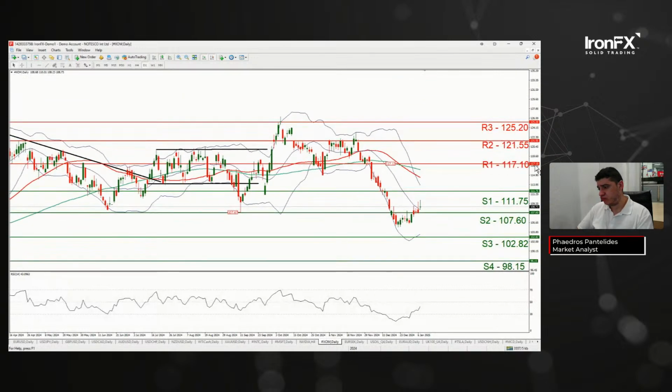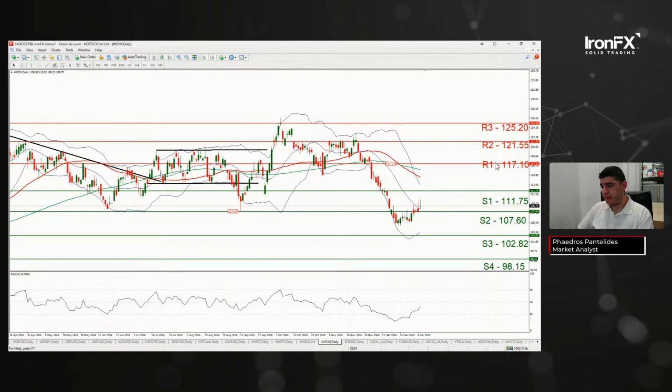ExxonMobil. So we've kept these support and resistance levels for quite a long while. Note how this old support level broke below, moved lower, broke above, acted as support, still valid. Target could be the oldest one at 111.75 dollars per share. R3 is still at 43, which does imply bearish market tendencies.